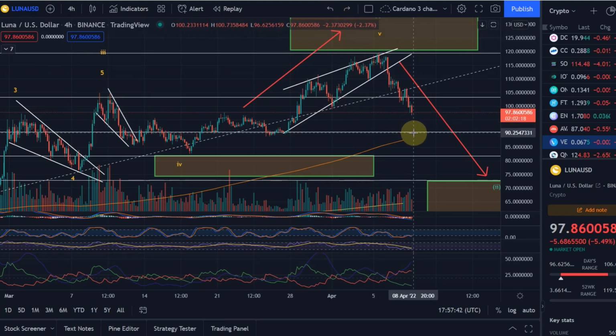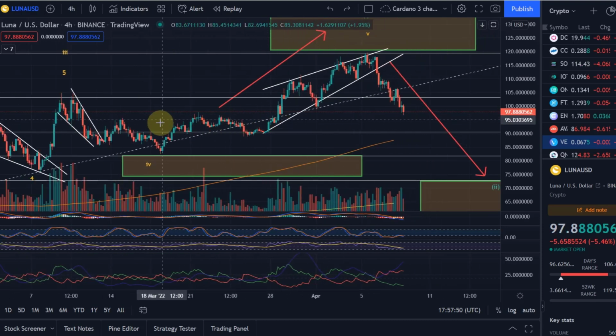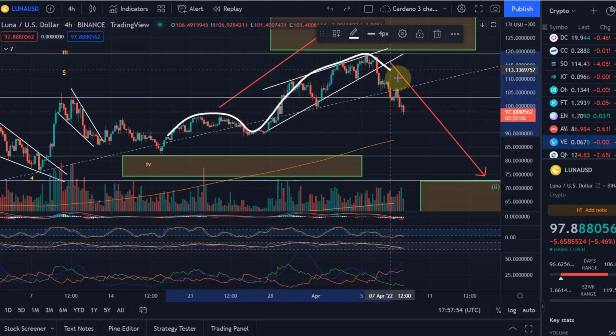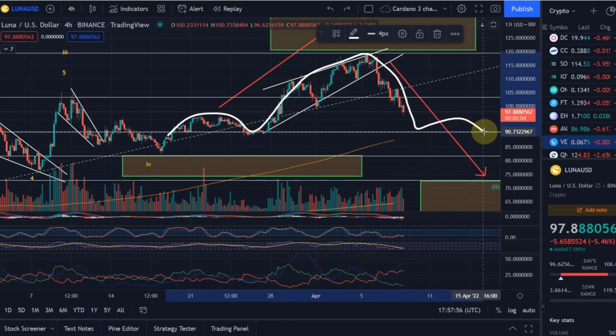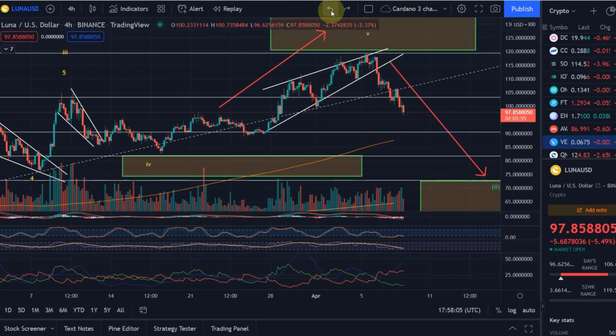I think that will be the next support, $90. This Fibonacci level here, the 38.2 Fib level. And we could get a higher level head and shoulders, where you had your left shoulder here. All of this might be the head, and then you might get your right shoulder. Then we might cross this as a neckline, break to the downside, and go straight into the target range. So that is also absolutely possible.